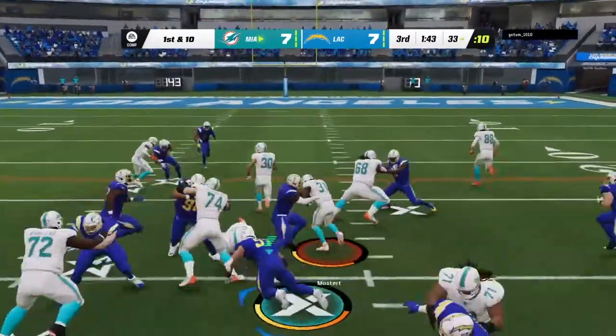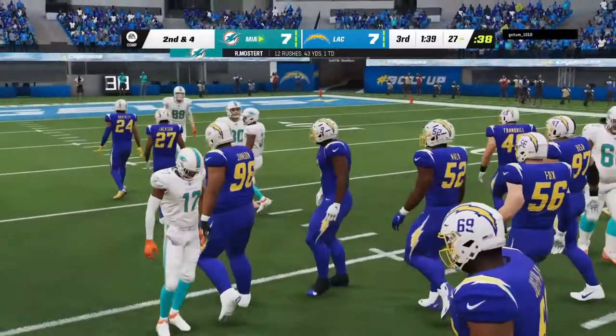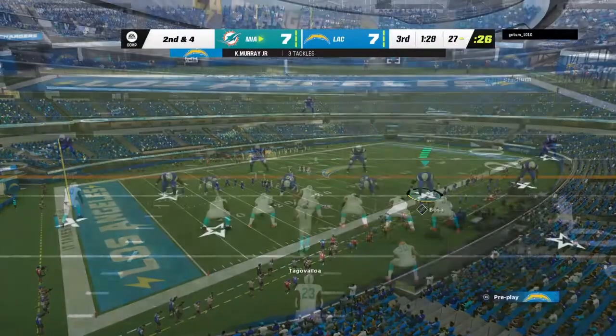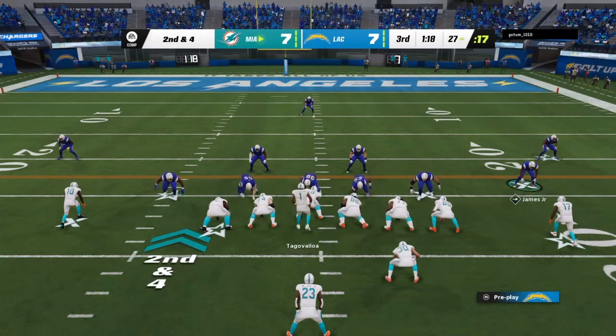On the handoff, this is Mostert. 42 yards on the ground for him so far. And when you get good yardage like that on first down, it really does a whole lot of good for your entire offense. But I love the way he's finishing those runs. At the end of things, he's making sure he gets just a little bit extra.